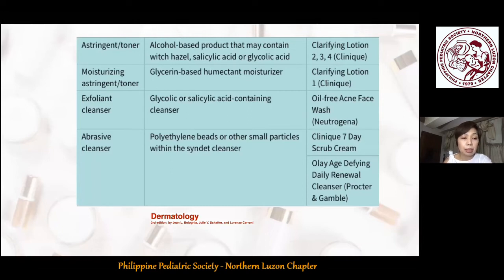So basically, a complete cosmetic counter facial treatment routine involves a cleanser, followed by an astringent, and then a moisturizer. And then later, yan na yung, once the skin has been prepped, then you can actually add your cosmetics after that.